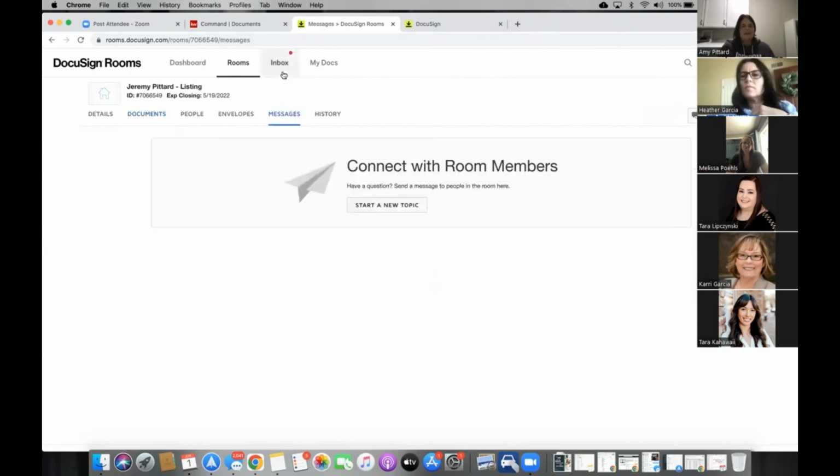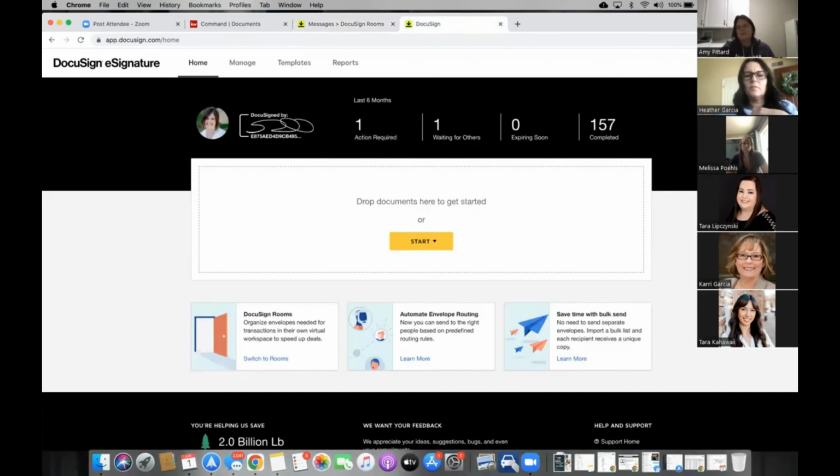sufficient as far as the tracking goes, when it comes to ease of use and tracking emails and such. But this is DocuSign Rooms. If I were to log into DocuSign directly, you can toggle between regular and Rooms. I just clicked on my little bubble and then switched to Rooms.